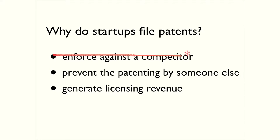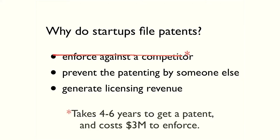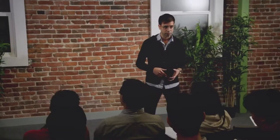To enforce a patent against a competitor takes a significant amount of money, a significant amount of time, a significant amount of resources. This is something that startups just can't afford. Somewhere on the order of $3 to $5 million to bring a lawsuit. It's about $3 to $5 million to defend a lawsuit. This is, in many ways, the sport of kings.